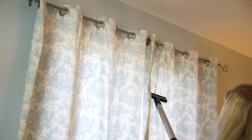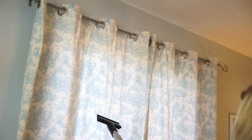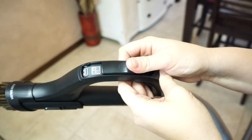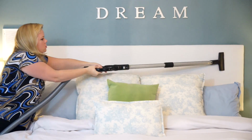Curtains and upholstery are the number one offenders when it comes to collecting dust in your home, and they just don't get cleaned enough. But why not vacuum them? This Rowenta vacuum has right in the handle a little built-in selector here for curtains. It really just tones down the suction so you're not going to damage that delicate fabric or pull your curtains. And I also used it to do my headboard.